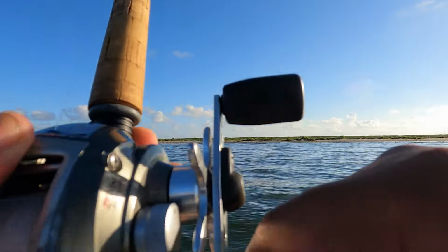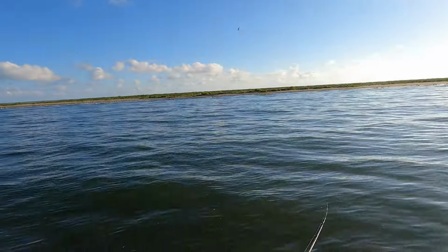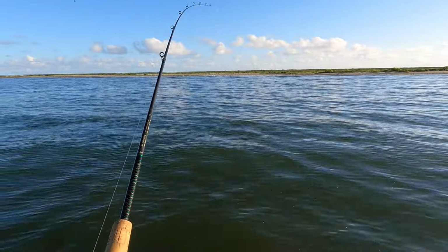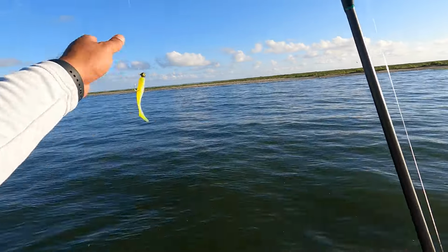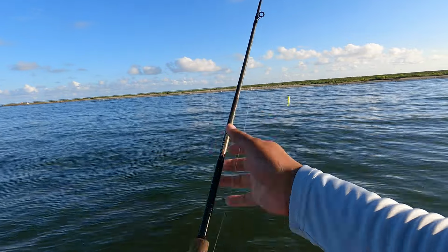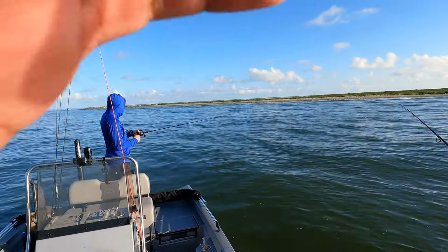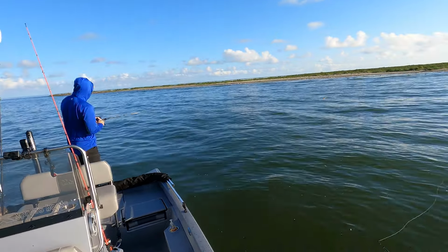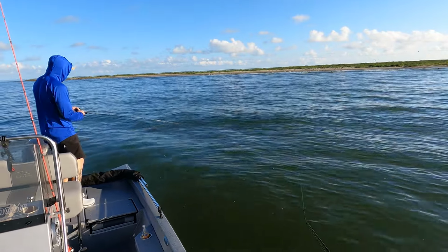Big fish, bro. Came off. It was fighting weird though. No teeth marks. I don't know if it was a speck or not. He got off? Feel like a school trout though, huh?